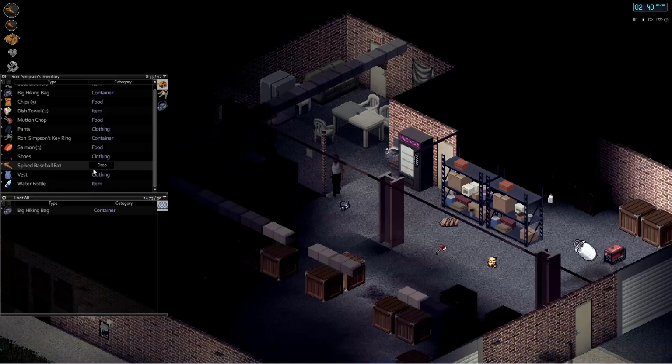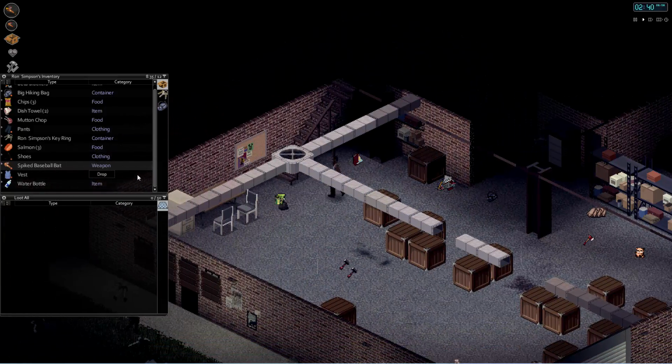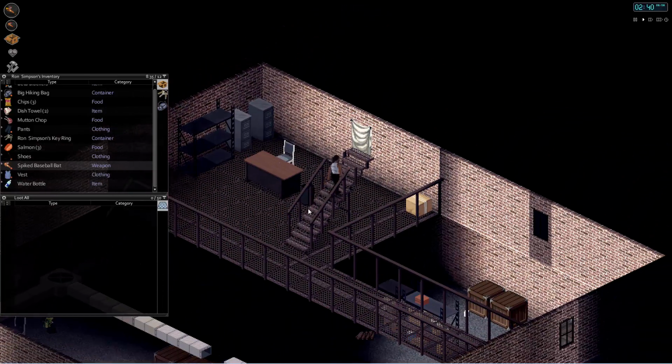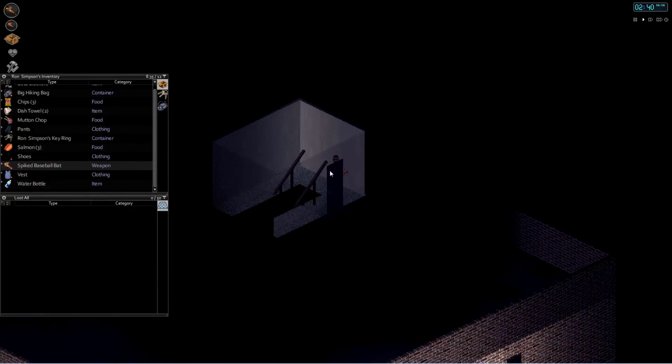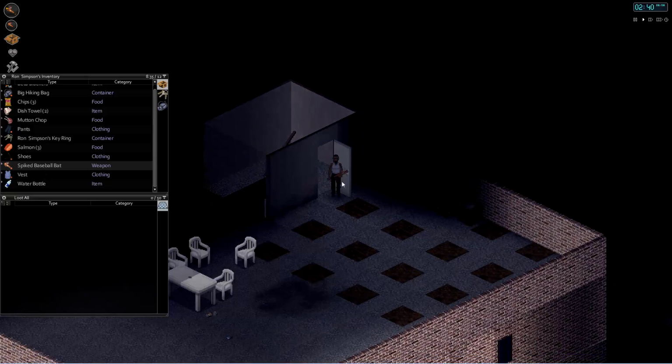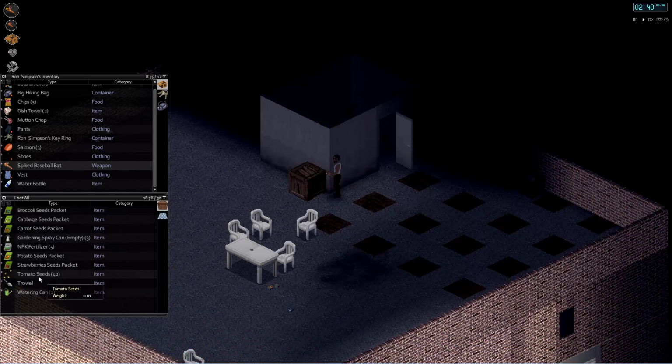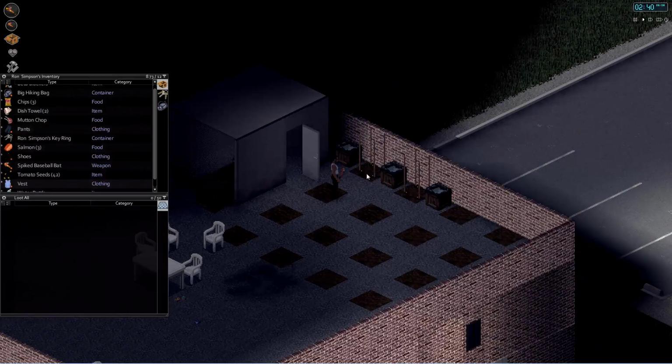Is it actually raining? It is actually raining. Excellent. Right, now let's grab all this one. The tomato seeds. And let's put some more tomatoes down, I would say.